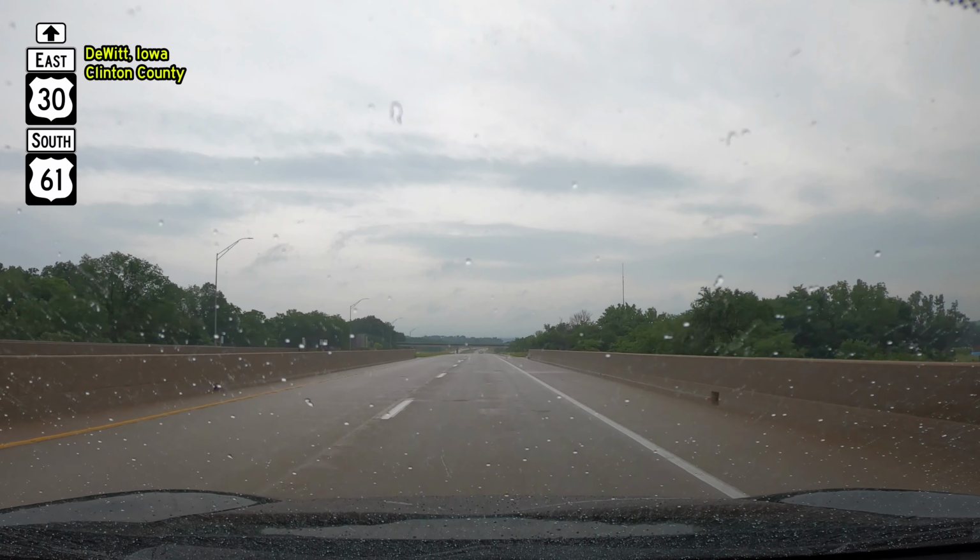On the right, US 30 exits via a trumpet interchange to head east across the Mississippi River into Illinois. Note that the exit number here is 312, which is based on US 30's mileage. Immediately after the exit ramp is mile marker 138, which is back to US 61's mileage.